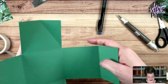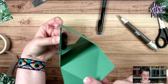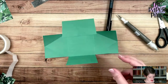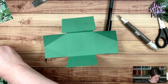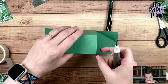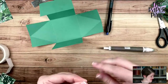All right. So the next thing we're going to do here is, this is the trick. So I'm folding this like a sandwich board, sort of. Is that a good way to describe that? And I am actually going to pick up a magnet here with a glue dot. Closing this, because we want to basically line up this magnet. Oh, this is what I forgot to do.